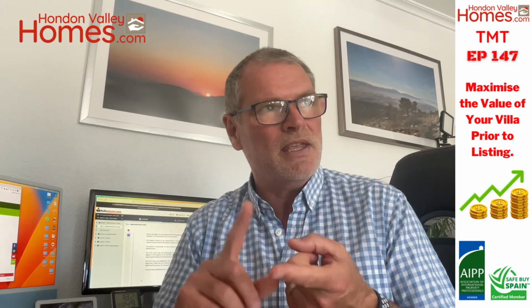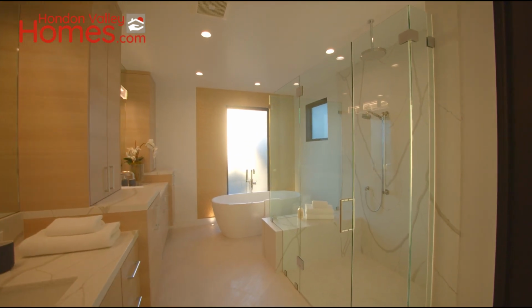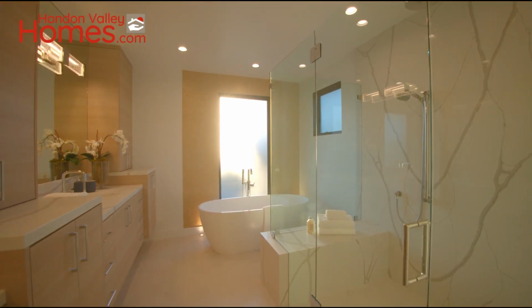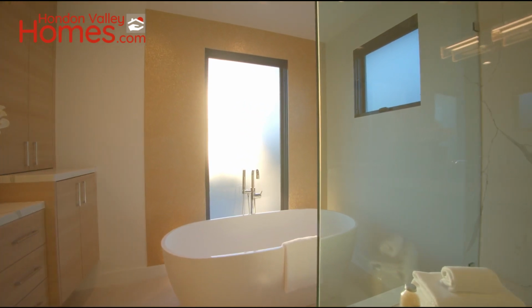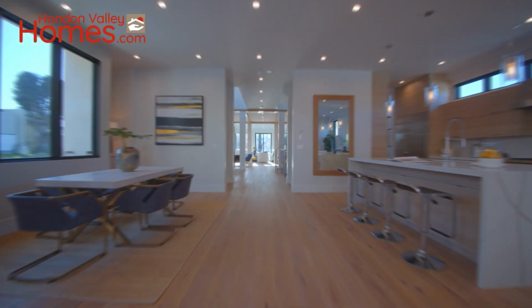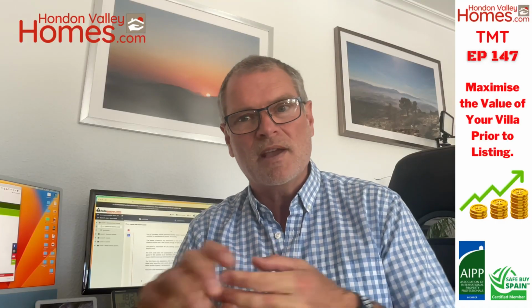Now, things like the kitchens and the bathrooms, they really are the ones that need to be deep cleaned, and this is going to make a huge difference on viewings. These tend to be the rooms that are probably best lit, and so they will show any sort of marks and stains and things like this, so it's important to get those really cleaned.